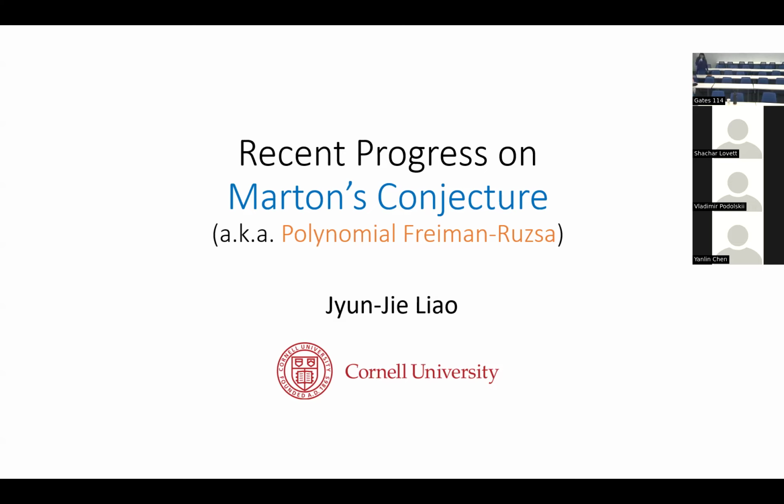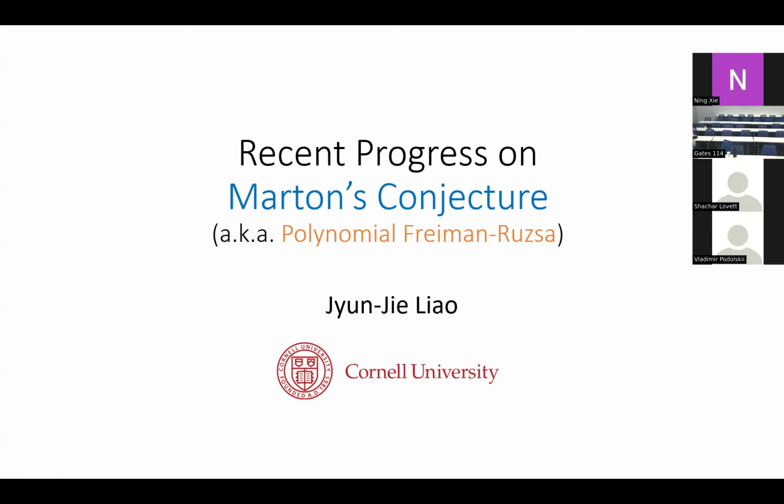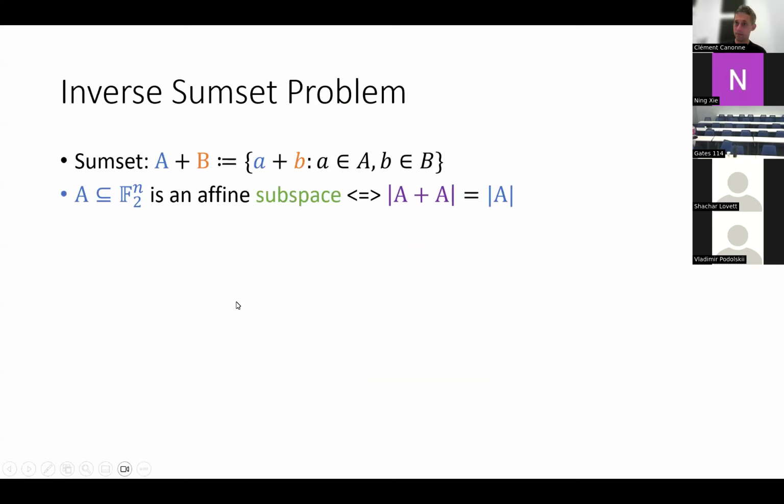So this will be a survey talk for some recent progress on Marton's conjecture, and especially the proof by Gowers, Green, Manners, and Tao. Marton's conjecture is about a problem called the inverse sumset problem, which is defined as follows.